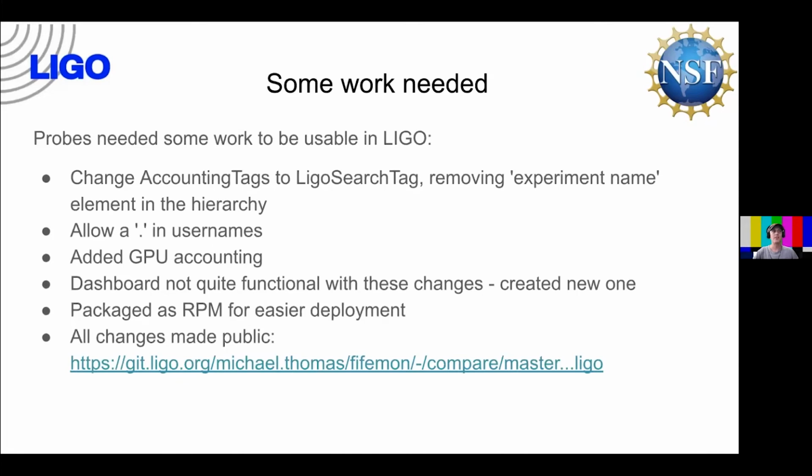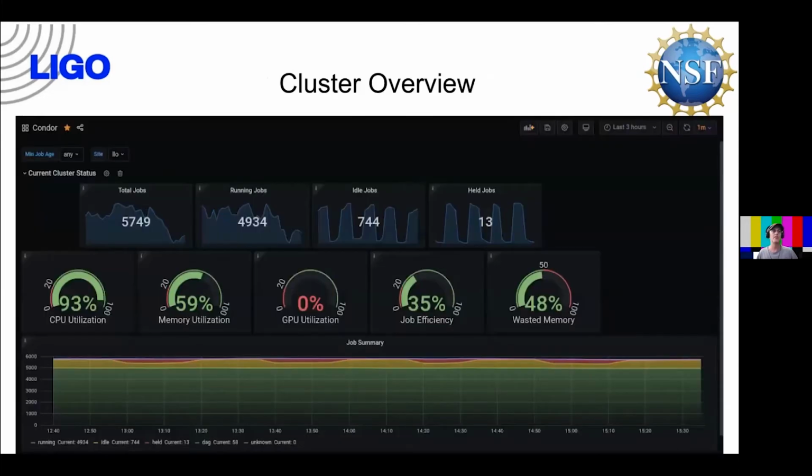So the next few slides are screenshots of what we ended up with. This is the Grafana front end that's showing us just an overview of what we've got on the cluster. We can see how many jobs are running, how many are held, how optimally things are being used in terms of CPU and memory, what the GPU utilization is, and then a nice time series plot of how these have all evolved over time.